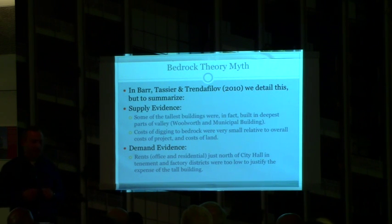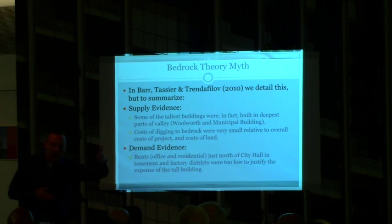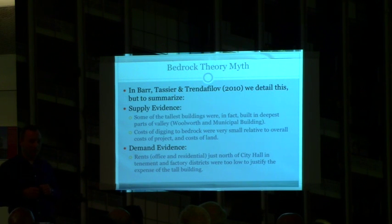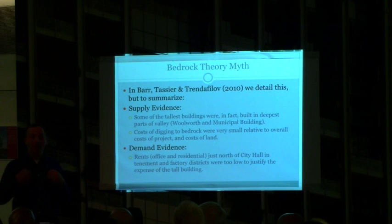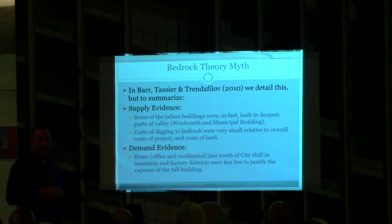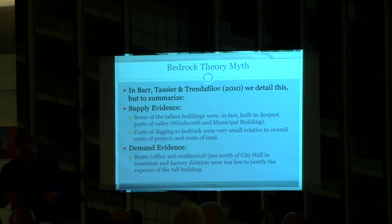We did some calculations and we showed that a rational developer looking to save money could have gone to the area where land values were $15 a square foot, purchased a very cheap lot, paid the extra costs of creating the foundation, and would have reduced the total cost of the project substantially. But they did not do that. And the reason is because they would not have made the kind of revenue north of City Hall that would have justified paying those costs.